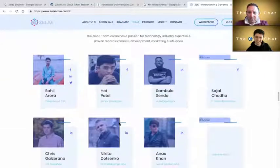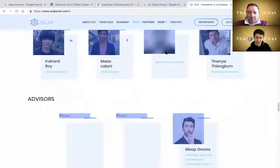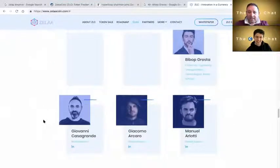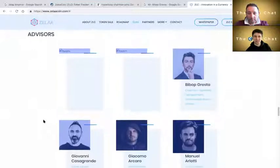You meet the team and you find Broken Link 1, Broken Link 2. Scroll a bit further down for an unknown face for a person, and then advisors, 2 broken links. And interestingly enough, Steve, it looks like a couple of advisors just decided to jump ship.